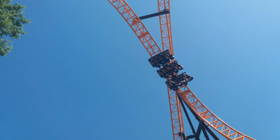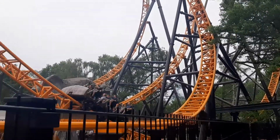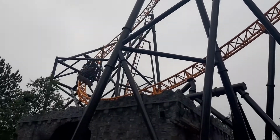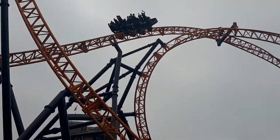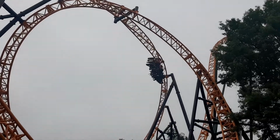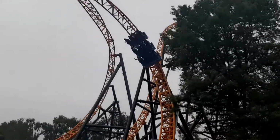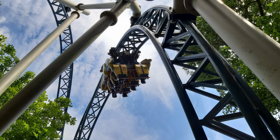You go through all of these elements with some very comfortable lap bars, as I said before, and the track is pretty smooth. It has a very slight rattle, but I don't mind it at all because you barely notice it. And as an overall layout, I would say Fury is more enjoyable, but I prefer the intensity on Anubis's first part and the hang time in the corkscrew.